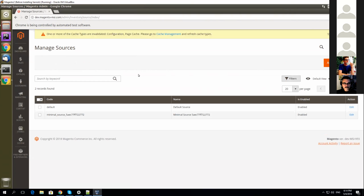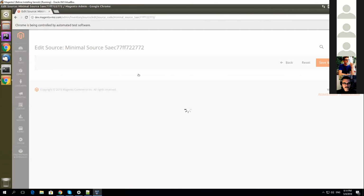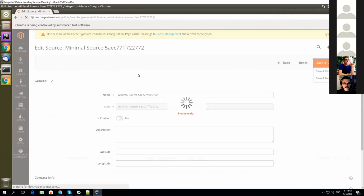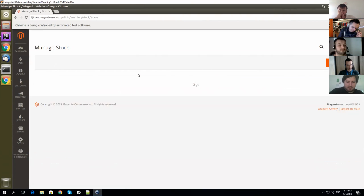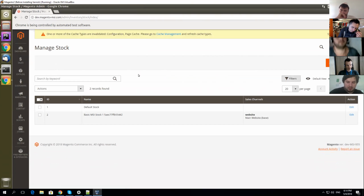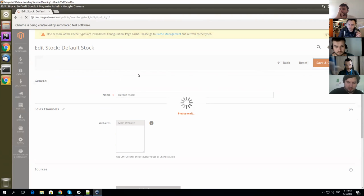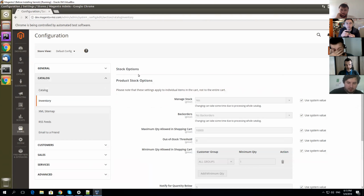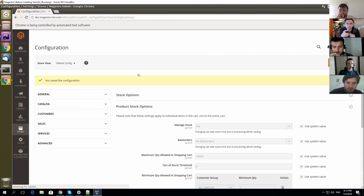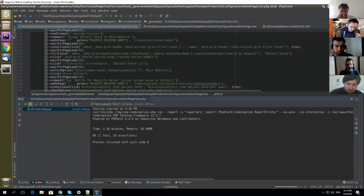We go to the sources and disable it in order to not affect the next test. So disable it, save, and return: assign default stock to the main website. And yeah, assign it, save it, and finally we return the configuration to its initial state, where we have notify quantity below checked with use system value. And that's successful. So we have about 10 assertions and everything works fine. And that's all from me.